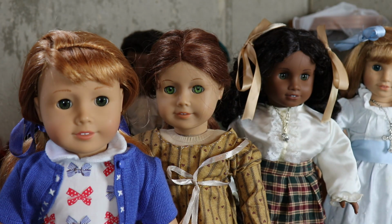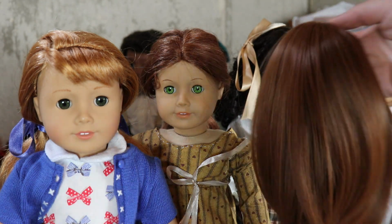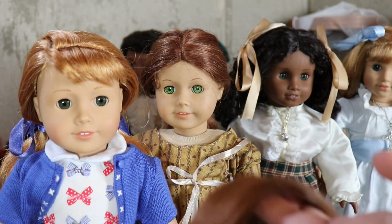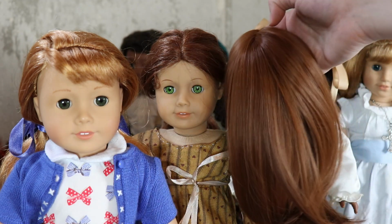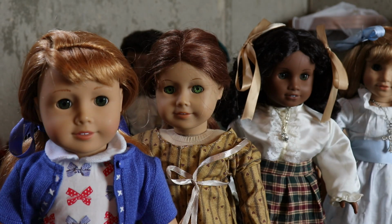Sorry, I don't know if I've shared this on this channel, but I was able to find this wig here, which is very similar, as you can tell, to Felicity's wig. I just bought it on Amazon from one of those sellers. Didn't know if the color would match up, but I thought, oh, close enough. But it's almost an exact match. I think they're made out of different materials, but the color is pretty similar.